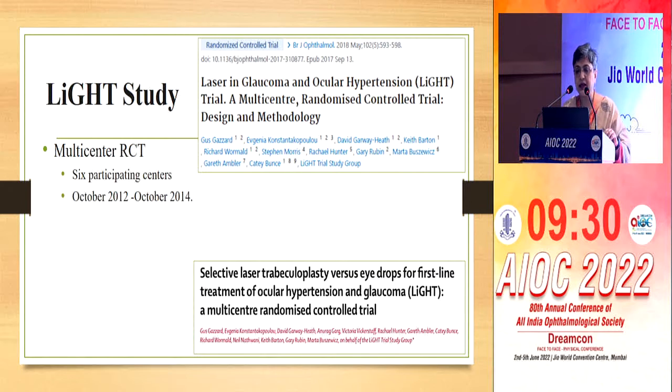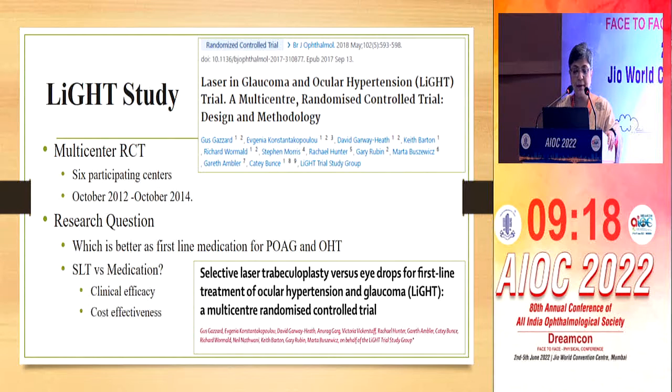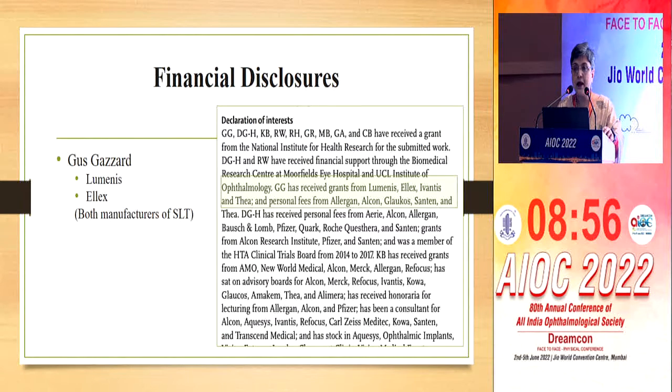Coming to the LiGHT study, this was a multi-center randomized controlled trial with 6 participating centers, which studied patients between October 2012 and 2014. The research question, in a nutshell, was which is better as a first-line treatment for ocular hypertension and moderate primary open-angle glaucoma, SLT or medication. They decided to look at clinical efficacy and cost effectiveness. These were the 2 papers that came out of that study.